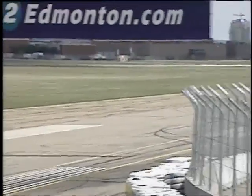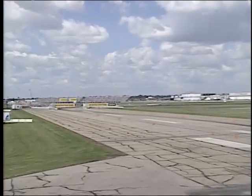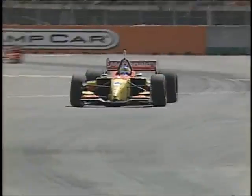Bourdais moving up on one of the PKV cars. That was Vasser, and he looked like he moved aside or changed his line to let Bourdais go by. Jimmy Vasser, a lap down, brought out the first and only caution of the day when the car went off the racetrack and into the grass. Jimmy needed a tow to get bump started. He's a lap down back in 15th in the Gulfstream Lola.